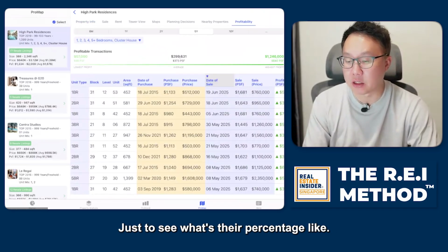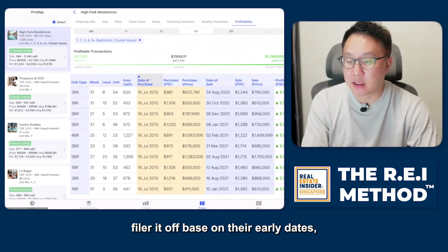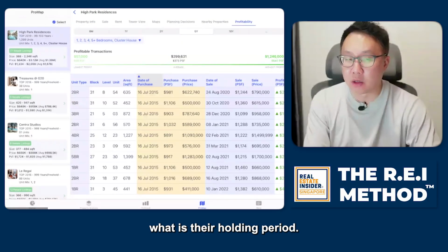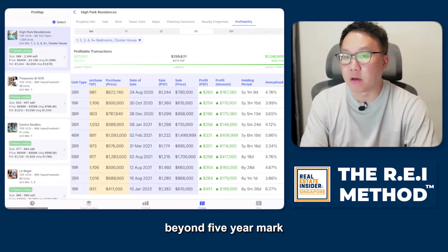just to see what's their percentage like. So what I'll do is, first of all, I will filter it based on their early dates, which is 2015. That's when the date of the purchase of the buyer. And when they sell, what's their holding period? We will scroll it all the way here to see our holding period. So we don't want to look at anything beyond 5 years mark.